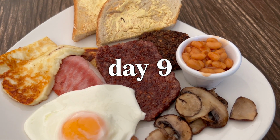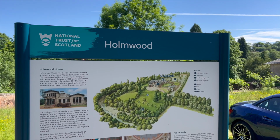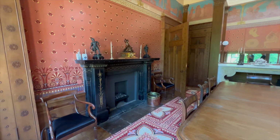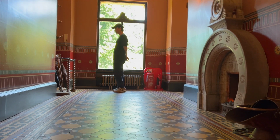Made a great start to the day with a traditional Scottish breakfast and headed down towards Glasgow with a quick pit stop at Hopetoun National Trust House. It was an absolutely gorgeous house and it was really fun to explore, so we had a tour and really got to enjoy the crazy architecture and interior design it had to offer.